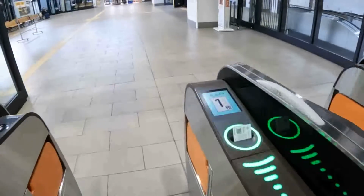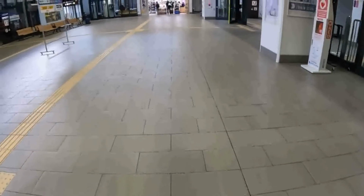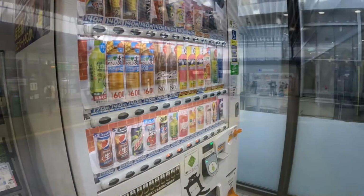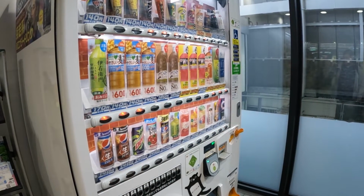Let's pass through the ticket gate and make our way to the train. There's only limited catering on board, with drinks and snacks on sale from a trolley, so remember to stock up on supplies before your journey if traveling during mealtime.